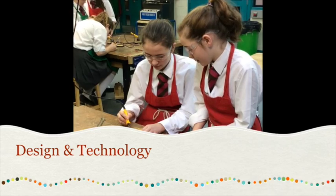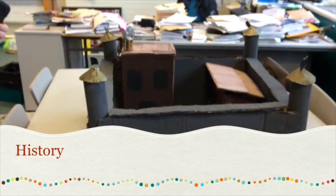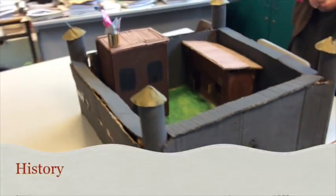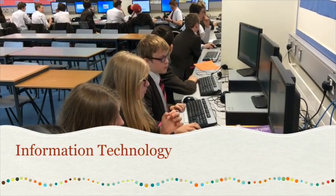Depending on the subject, you'll do lots of different activities in your lesson. Here are a few examples of your classes at work. During lessons, it's important to carry your homework diary to make notes of any homework you might have.